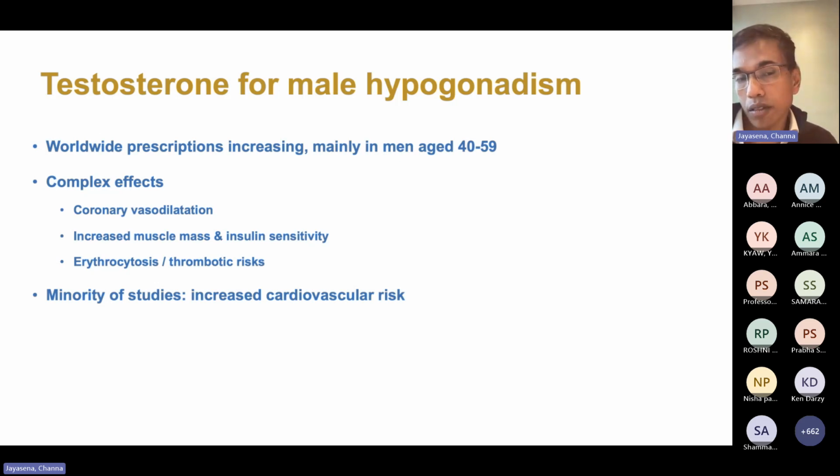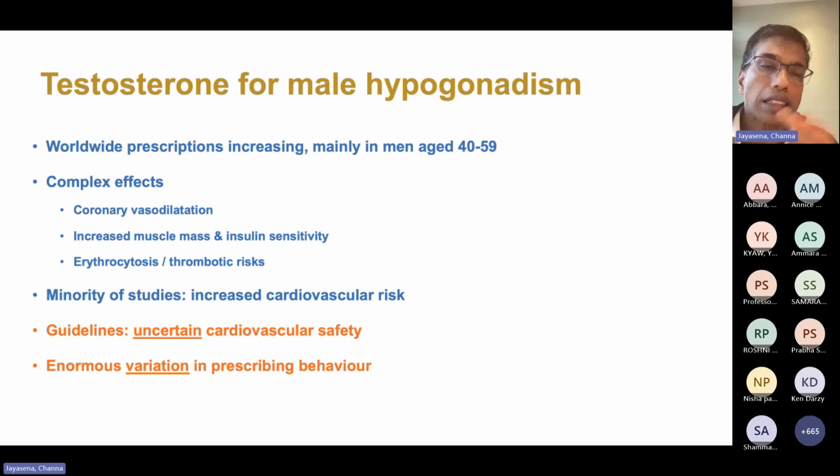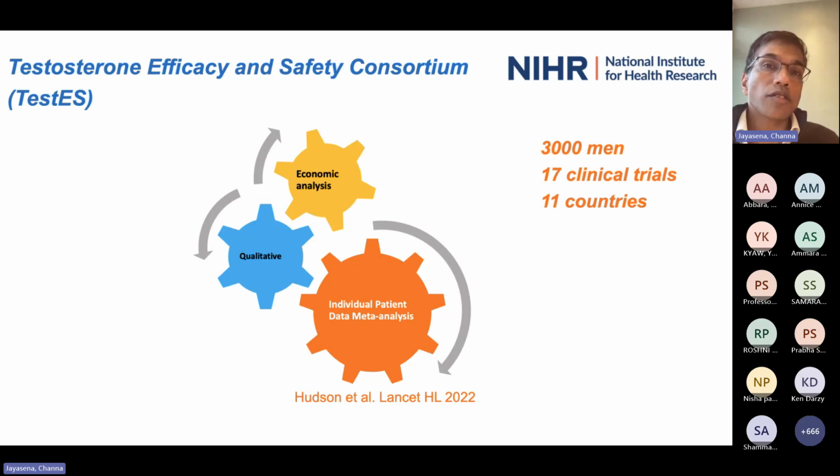And a minority of studies reported increased cardiovascular risk, which led to a US FDA safety advisory, which is still in place. So this has cascaded and filtered through to cause great uncertainty in prescribing, because the guidelines are uncertain, and everyone has said we don't know how safe testosterone is in these men. So I was very fortunate to lead, and was asked to assemble, a research team and a consortium to try to address these questions objectively. And this was funded by the NIHR.